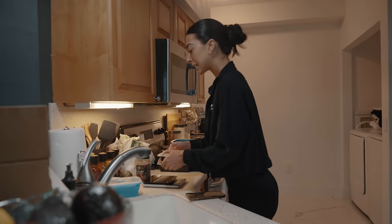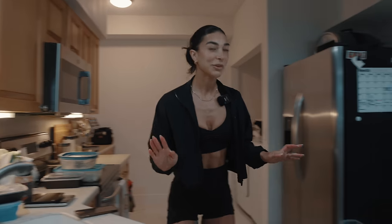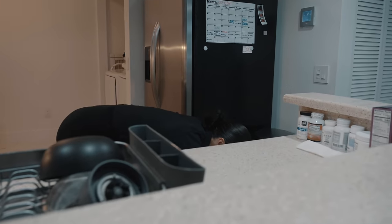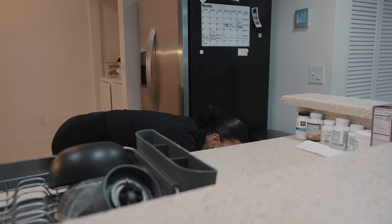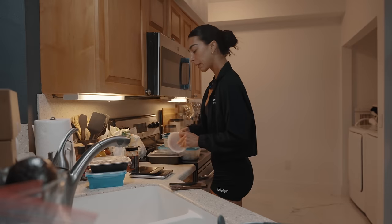I'm gonna have the rice separately. If you know, you know. That's all I'm gonna say. I love having my rice separate. And I am going to do white rice for my post-workout meal.